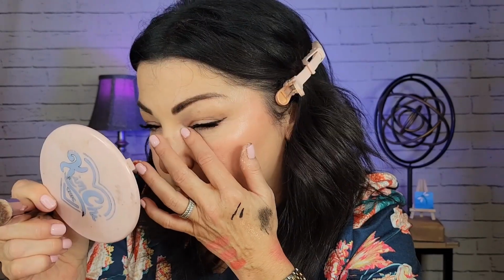Or is it fading away as we speak? I could be seeing things, but I feel like it's almost disappearing. Everything's just very interesting. As you can tell, even the blush has gotten lighter. Like I said, the powder could do that, but that's what I'm getting. It's almost like all the products are absorbing into my skin.